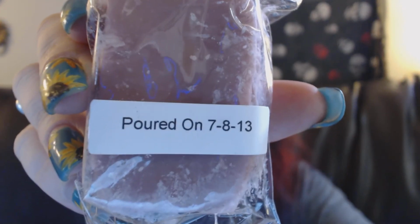I mean, even if you don't have a specific sticker to put on there, even if you just write on it the date, I love it. Now these I tend to use in my bathroom, but I tend to use two. She gave me two of these.